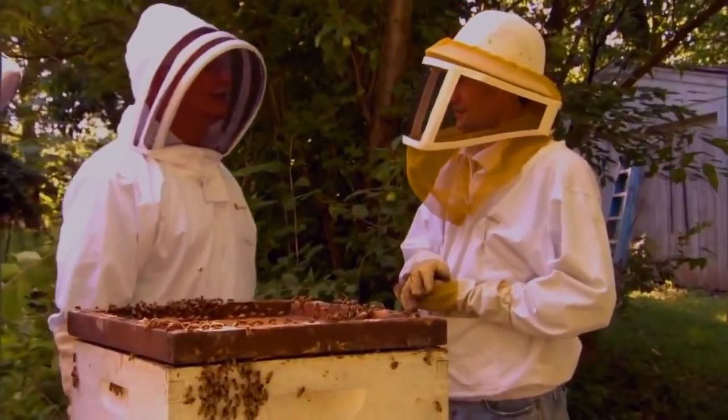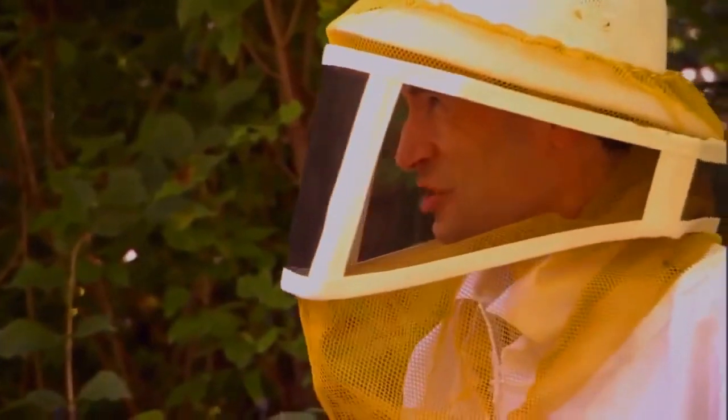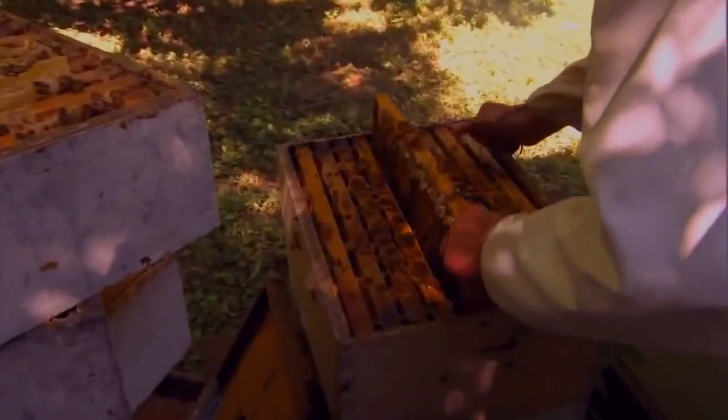So, Sam, you're not here to see how they make honey. No, we like the bees because they make a toxin. The toxin is melittin, and we use it to specifically treat cancers. Bee venom is a cancer drug? Yes, bee venom is an excellent cancer drug. It's been known for quite some time, but the problem is how to deliver it.